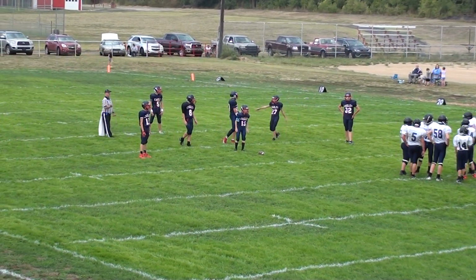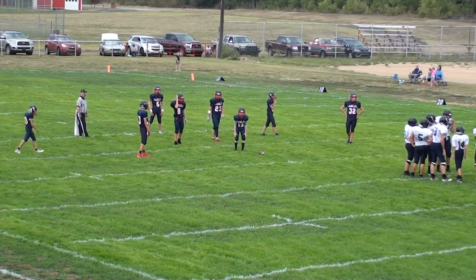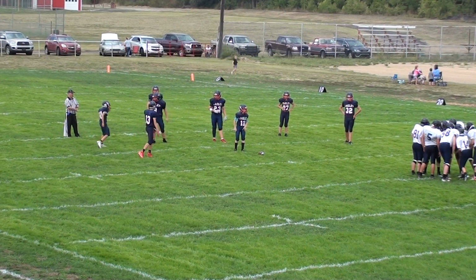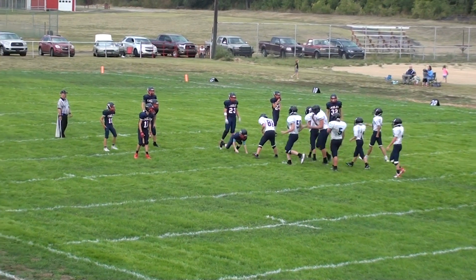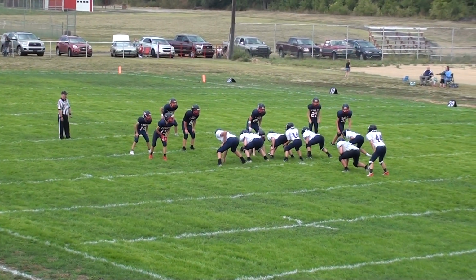Meyer cuts back in. He gets brought down after about a yard gain on the play. 44 is your ball carrier. He's up, second down and 9. Brought down after a short gain. Nice tackling there by number 12, Adam Jarvis, of the Eagles.